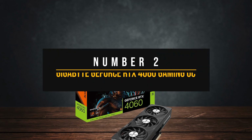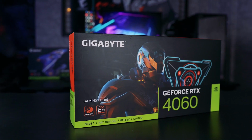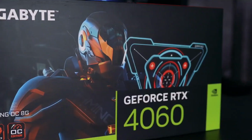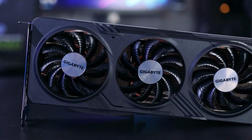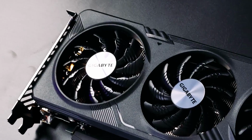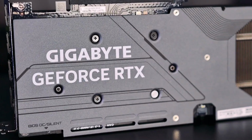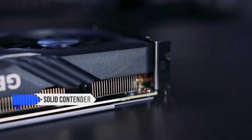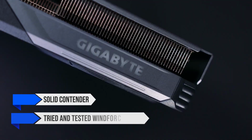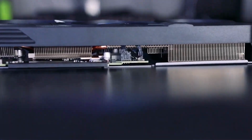Number 2. Gigabyte GeForce RTX 4060 Gaming OC. The RTX 4060 is Nvidia's attempt at competing at a more budget level than their higher-end cards that come with a premium price point. Based on the Ada Lovelace architecture, the Gigabyte RTX 4060 Gaming OC is a solid contender, backed up by the tried-and-tested Windforce cooler with the performance of the RTX 4060.